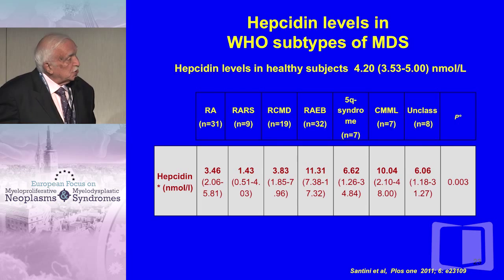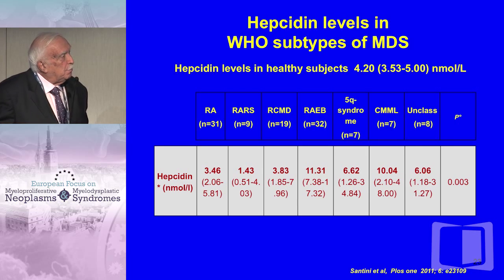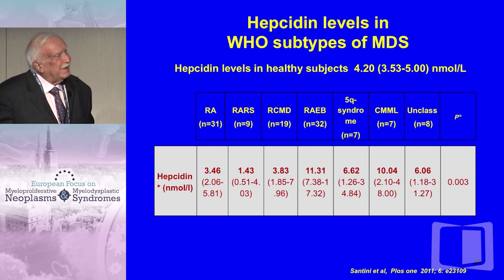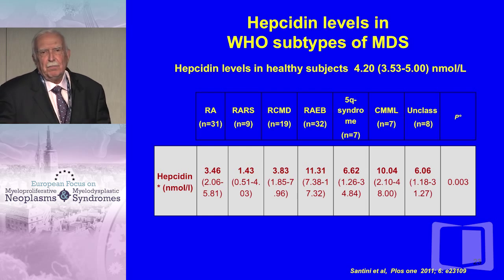Now, there are several changes in hepcidin in MDS. We know there is ineffective erythropoiesis. Ineffective erythropoiesis somehow affects hepcidin, which is going to be less synthesized. If it's less synthesized, more iron is going to be absorbed. Just to show you, in MDS it's not a big problem. You see the levels in the different types of MDS, and now Dr. Santini's slide, and you see there are some variations. It is increased, but it's a factor, not a major factor.